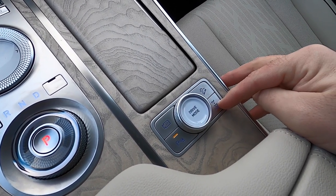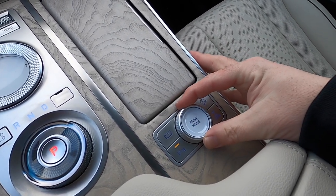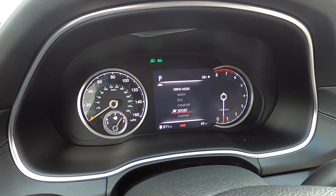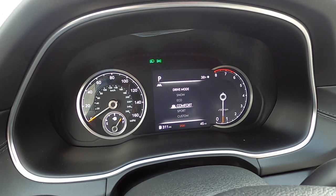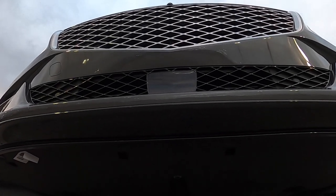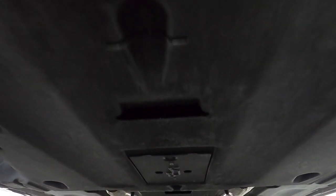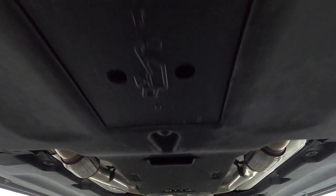Available in rear-wheel drive or all-wheel drive, our GV80 is all-wheel drive with a fully automatic transfer case with viscous coupling that is a rear bias system with adjustable drive modes for comfort, eco, sport, or custom modes, along with snow mode and all-wheel drive. It also features hill descent control and electronic locking differential.